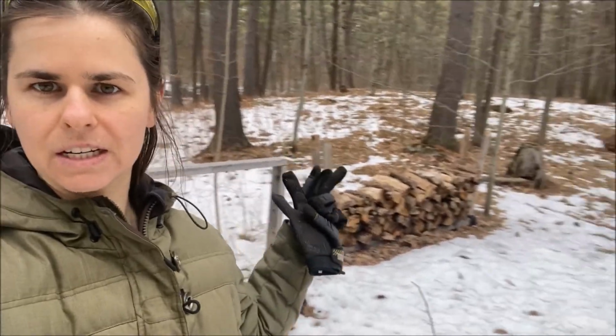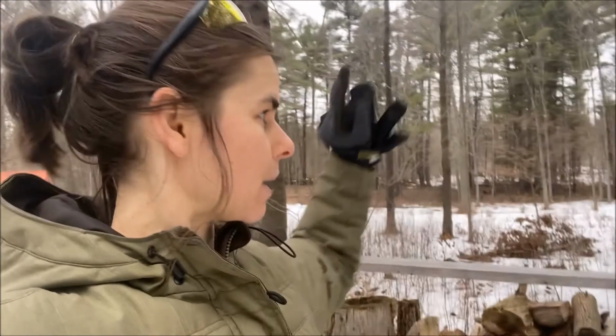Now, this may be because I'm a complete newbie and I don't actually know the purpose of this. Maybe there is a purpose, but the previous owner of this property built several different firewood stacks. There are two behind me, then one in front of me, and another one back there somewhere, and there may be more, but they're all spread out and I don't know what the purpose is. I don't know if there is a purpose.